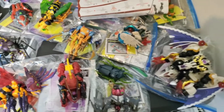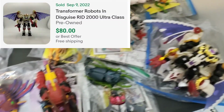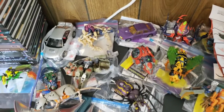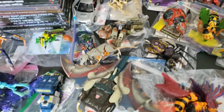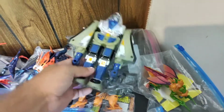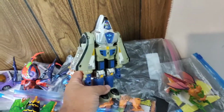So yeah, either way, I don't know a lot about newer Transformers, but I think there's some good ones here. Like this is a Megatron one. I saw there was a couple like Beast Wars. So yeah, pretty psyched about finding these. I forgot to mention, there is one here that's not Transformers. There's this guy that goes to Power Rangers.